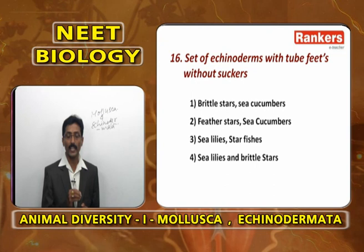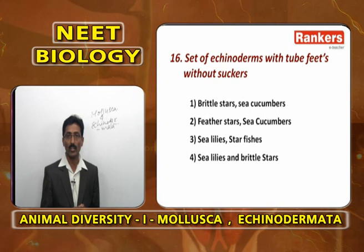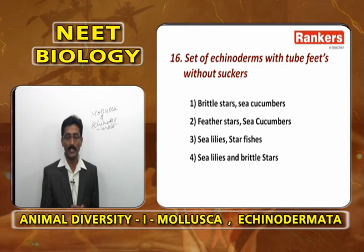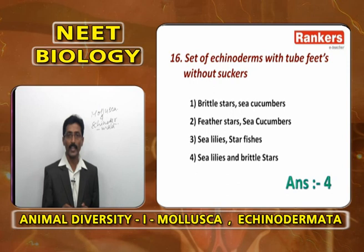Now, for this question, what are the echinoderms in which the tube feet are without suckers? One answer is Crinoidea. They are popularly known as the sea lilies. And the second one we call Ophiuroidea. They are called the brittle stars. Now, as we observe, the answer for this question is the fourth one. That is the sea lilies and brittle stars. Sea lilies is the common name of Crinoidea, whereas brittle stars is the common name of Ophiuroidea.